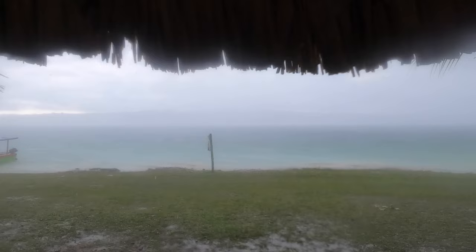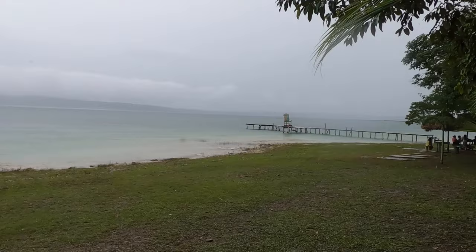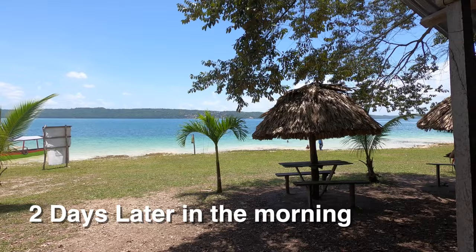One thing's for sure though, a rainy day at the beach is better than a sunny day at the office. Now we were here in June, right in the middle of rainy season. And just like clockwork, it rains every afternoon in Petén during rainy season. So now it's time for a little movie magic. Just look at that water. It's like we're in the Caribbean. But we're not. We're on a lake in inland Guatemala.